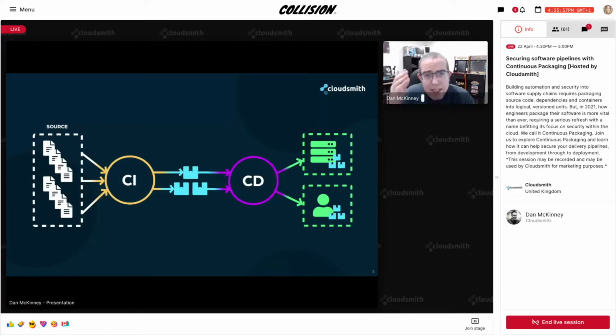Now, the output is typically a package or a container. It's a transferable asset with a bill of materials that's versioned and ready to deploy. Now, that asset sits alongside many other assets, and they are the building blocks for the next stage, which is continuous deployment or continuous delivery.